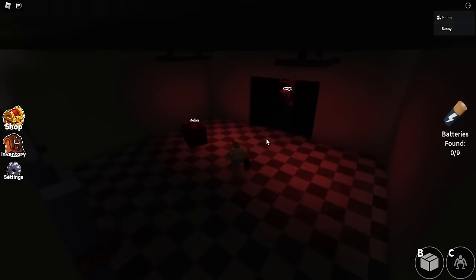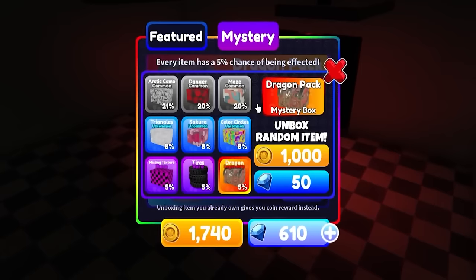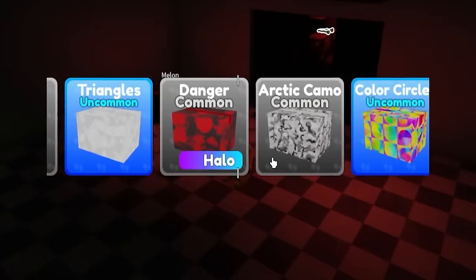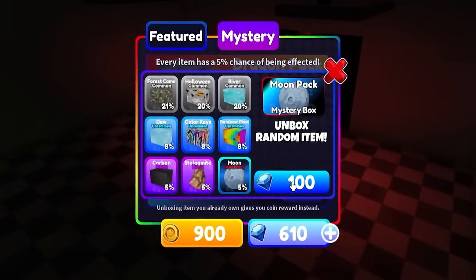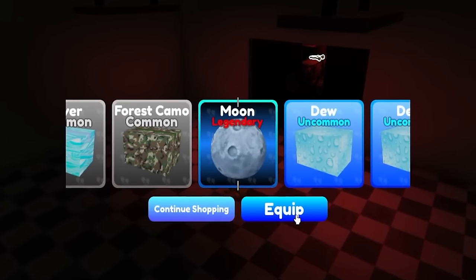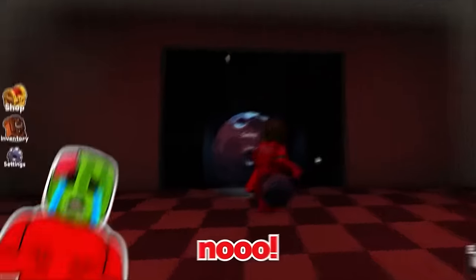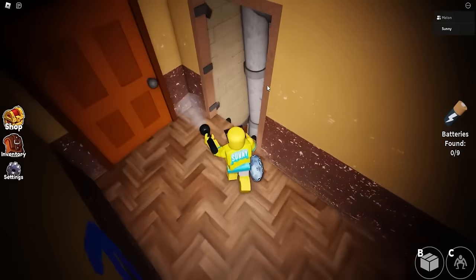Honestly, though, I'm fine with that because you know I'm goated with it. So check this out. I'm going to go to the mystery box, the dragon pack, and I'll take a little legendary dragon box. Let's go. Come on. Oh, it was right there. I'll open the moon pack. You're opening two? Well, I deleted the other one, so I don't have it anymore. Oh, who's goated? It's me. I got the moon now. No, that's my box. That's my special box. Not anymore. Whatever, bro. I'm going to magnetize you to your death. You're definitely not going to pull that off.